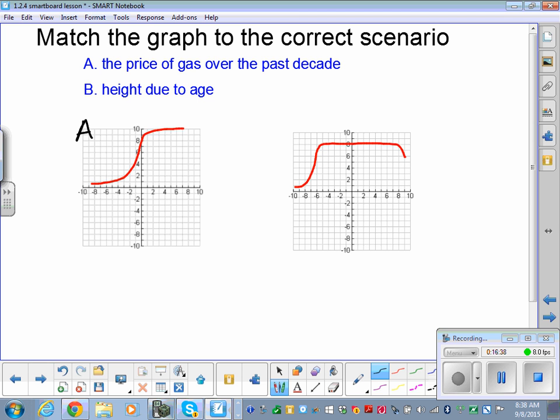Now, the reason I might change my answer, but let's look at our other graph and think about that. So height due to age. So you think about height, guys. When we're born, we grow exponentially, right? When you're first born, it's like, holy cow, these babies grow so fast. So you're getting really, really tall, really quite fast.